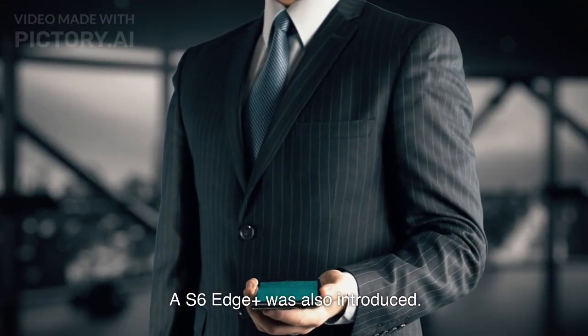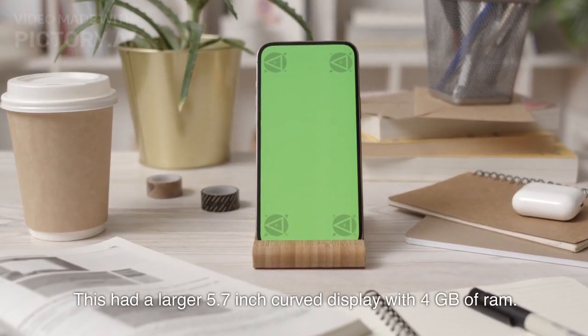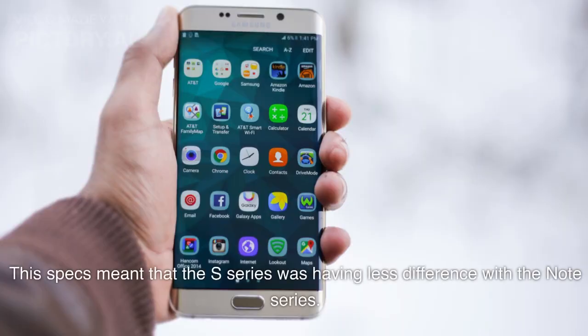S6 Edge Plus was also introduced. This had a larger 5.7-inch curved display with 4 GB of RAM. It had a 3000 mAh battery. These specs meant that the S series was having less difference with the Note series.